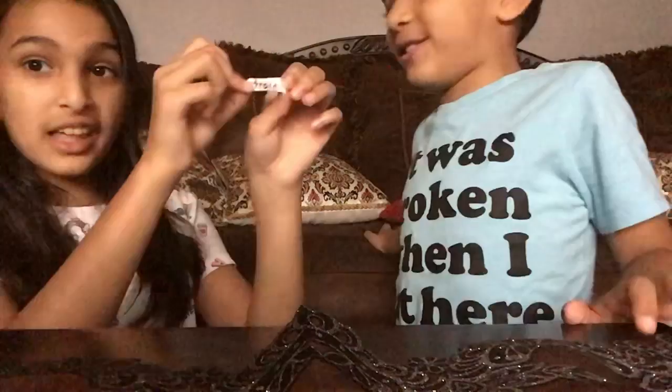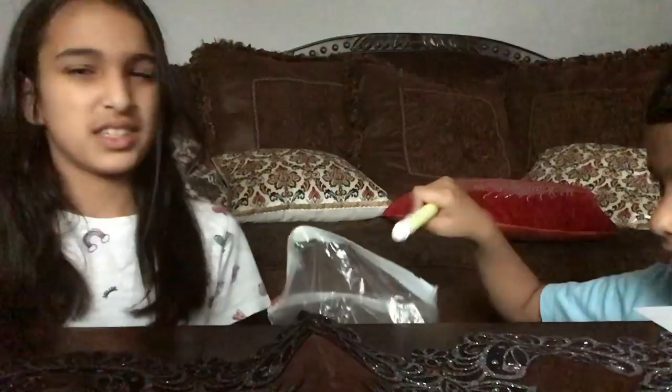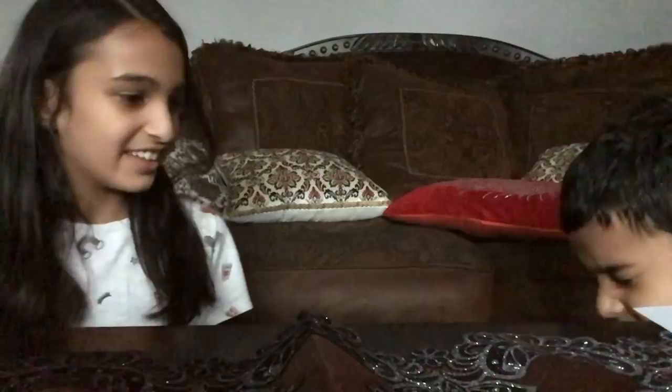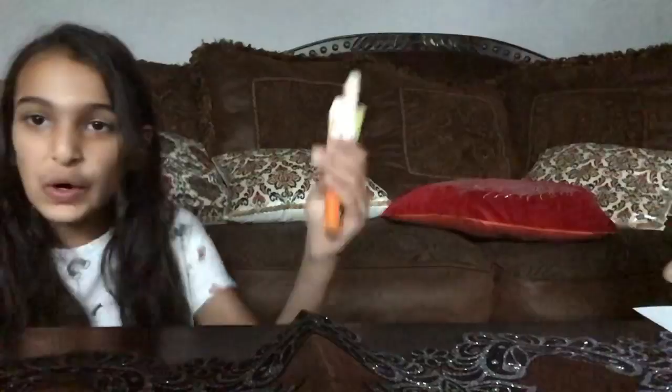Do you know what this is? Train. You like trains? Yes! My camera's going wild. Okay, so. Okay. Ayaan. Okay, ready? Yellow wand. What did you get? I got yellow, peach, and orange.